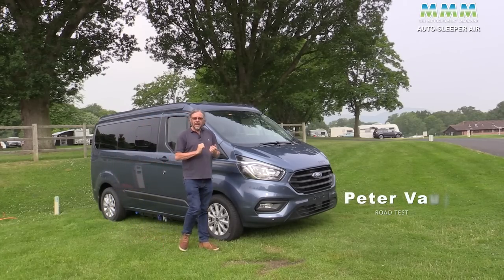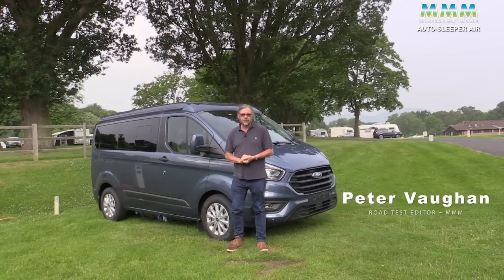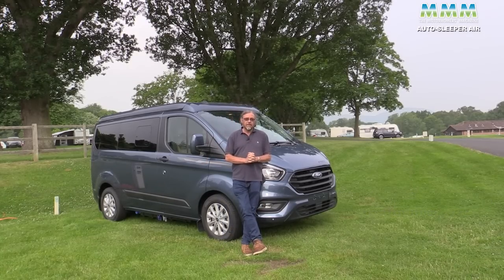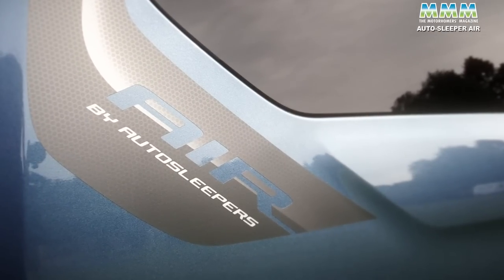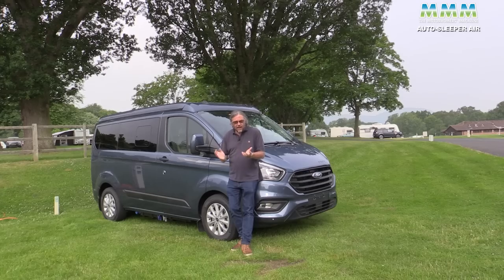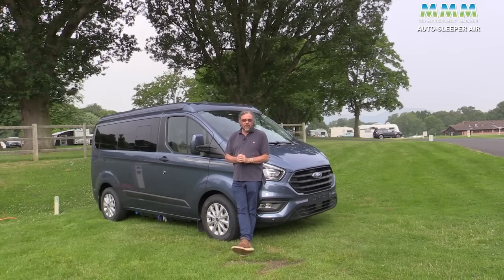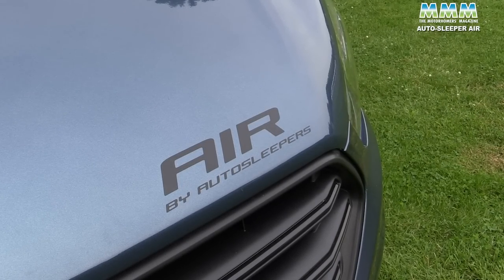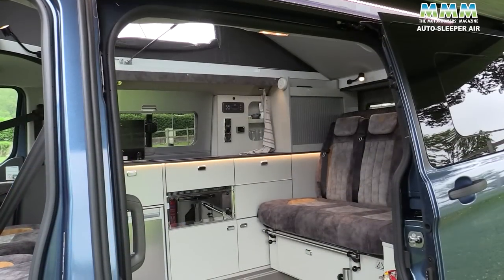I'm Peter Vaughan, and today I'm at the Caravan and Motorhome Club at Malvern, and I'm very pleased to be bringing you the very, very first review of the Auto Sleeper Air. Now, it's been quite a long time since Auto Sleepers made a campervan like this, traditional pop-top side kitchen layout.